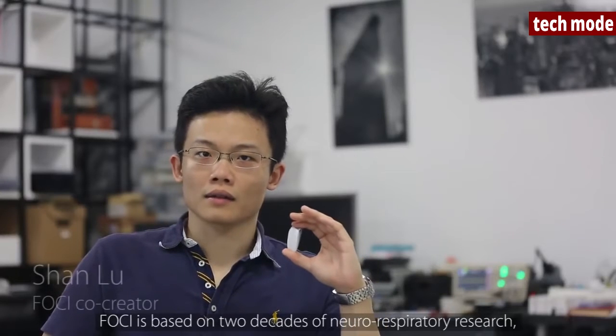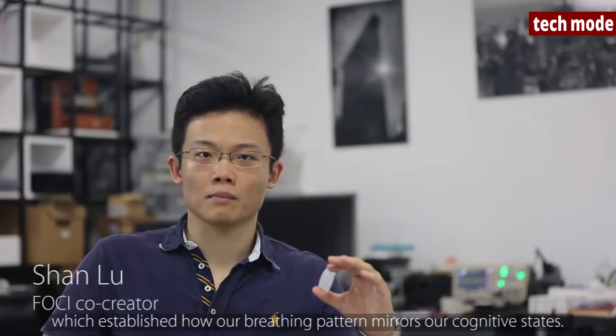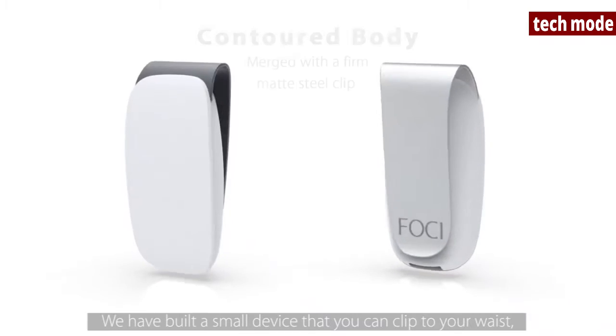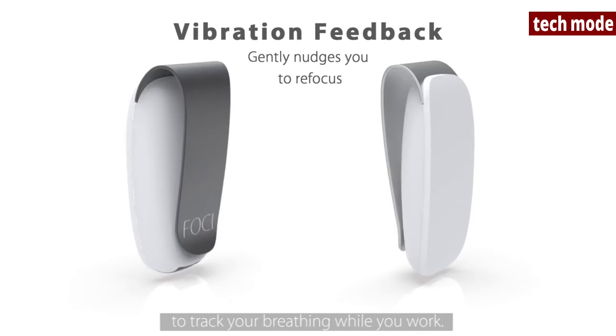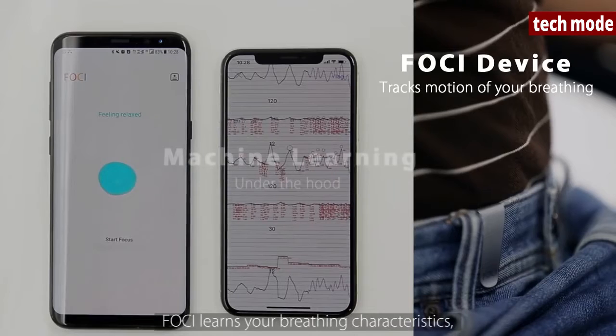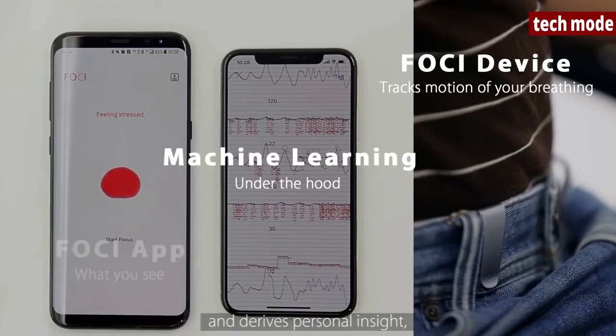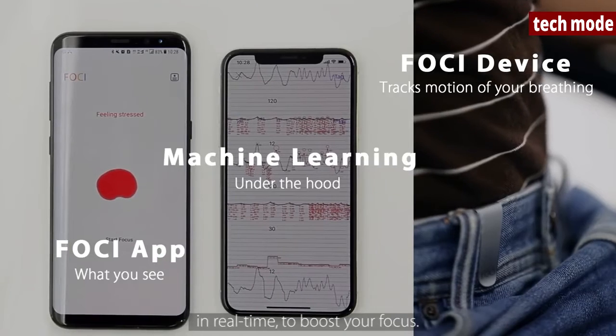Foka is based on 2 decades of neurorespiratory research which establish how breathing patterns mirror subconscious states. We have built a small device that you can clip to the waist to track your breathing while you work. With machine learning, Foka learns your breathing characteristics and derives personal insight in real time to boost your focus.